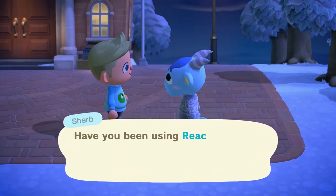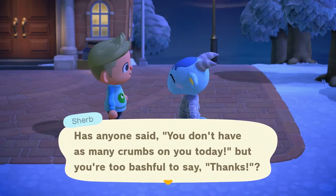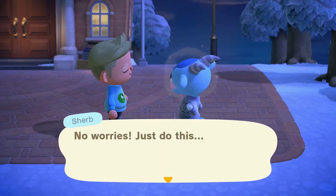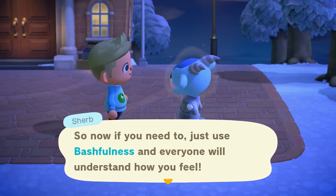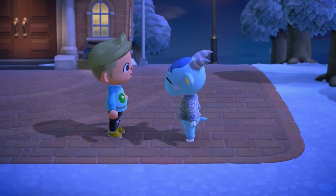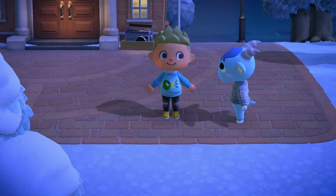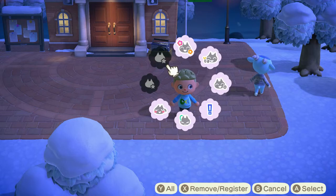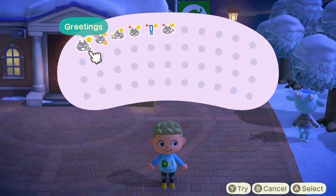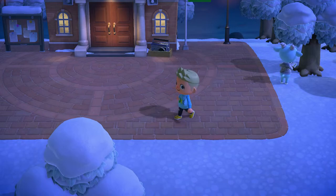Have you been using reactions? I'm going to teach you a real good one today. You don't have as many crumbs on your day, but you're too bashful to say thanks. No worries, just do this. This is good. I do need more reactions. I try to do different photo shoot things with this character, and I have like 4 reactions. So we haven't even filled the wheel yet, I don't think. Look at this. That's not a lot of reactions. So we definitely need to keep filling out our roster.